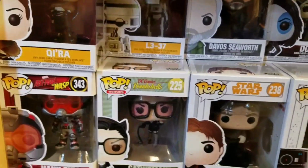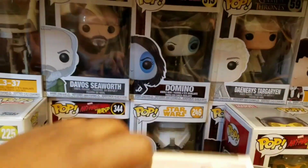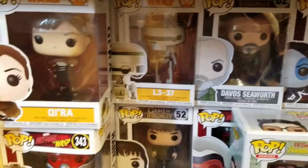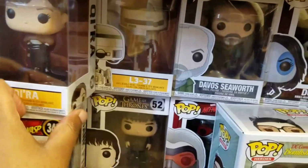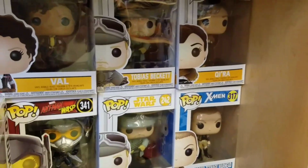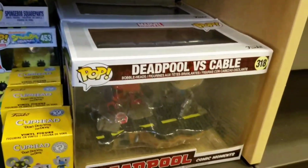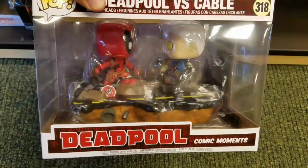And these all look like Star Wars. Some Game of Thrones. Yeah, Game of Thrones, Bran Stark. Can't wait for the new wave of Game of Thrones to drop. For the most part, these are all Star Wars here. And is he? Oh, Deadpool versus Cable. So that's pretty awesome.